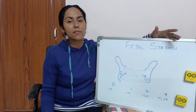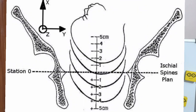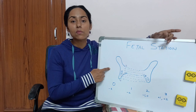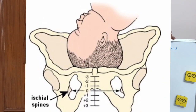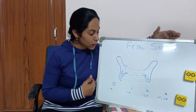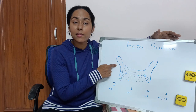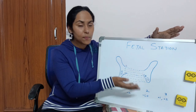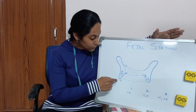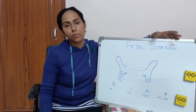The ACOG gave in 1989. So according to that, we have stations from -5 to +5. But as per the Bishop score, we have to see the fetal stations as -3 to +3. So now talking about how we give the score. See, -3 over here means that the fetal head is not at all engaged. It is above the pelvic brim. And +3 means that it is just about to crown.